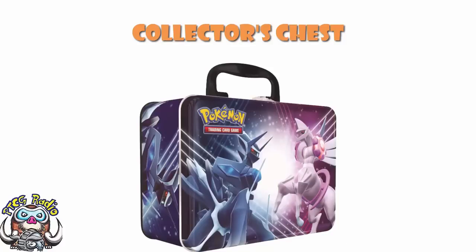Yeah, that's right. The new collector's chest has gone and been revealed, and it's the autumn 2022, and it is very much featured around Hisuian Pokémon. And you know what? It's a kind of thing where if you're into these collector chests, you're probably going to love this and think it's awesome. And if you're not into this collector's chest, you're probably going to think it's not that cool, and you're probably not going to be that interested. But you know what? That's okay.